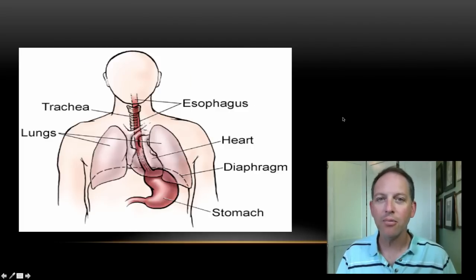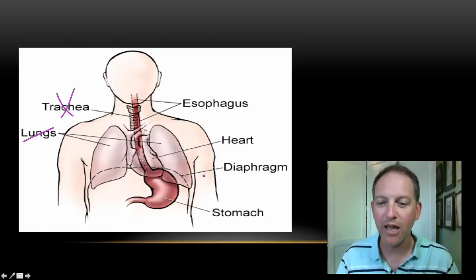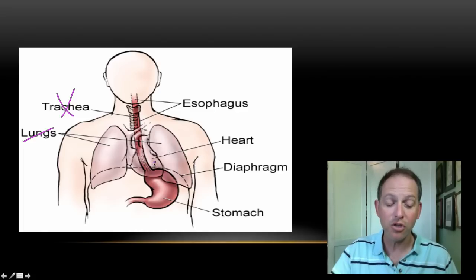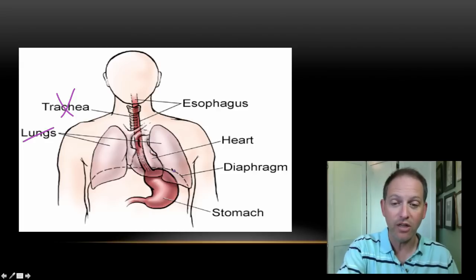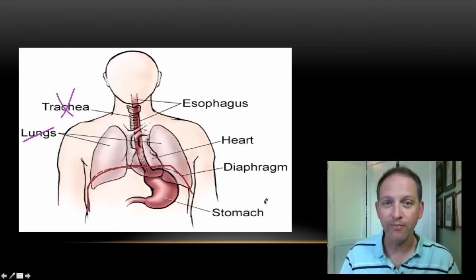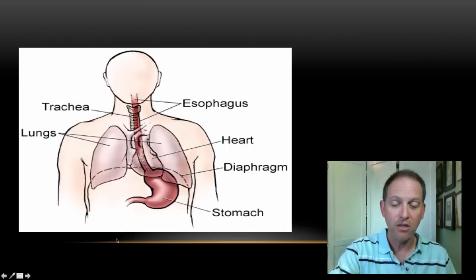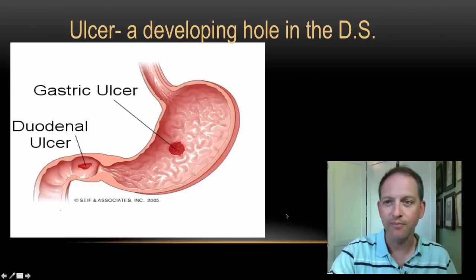Okay, so again, the upper part of your digestive system, the trachea, of course, that's your air pipe, lungs. We don't worry about that. That's just for reference. So we have this esophagus, the food tube. Again, I was going to show you where the heart is in relation to everything else. One other thing that is not really a part of digestion, but it separates the upper and lower cavities. That's your diaphragm. And then you have right underneath your diaphragm, your stomach, and then now we're moving into the lower parts of the digestive system.